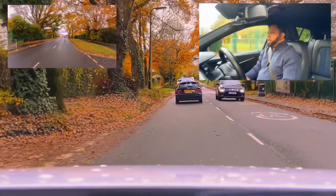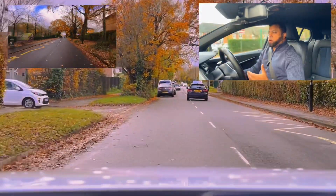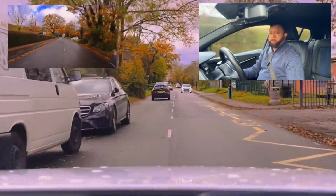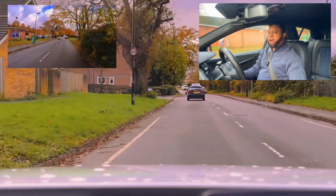The road is 20 and I could see parked cars over there. What if there's somebody coming from the opposite? I'm reading the road, okay? There's a car coming. I could go. The gap is there for me to go. What if I didn't go? The gap was there for me to go. If I didn't go, that's known as undue hesitation.